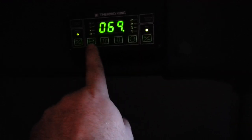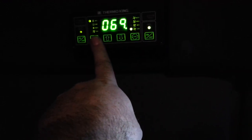Over here is my controls for my APU. All our trucks are standard with APUs. We've got, you can have a fan, an AC. The heat on here doesn't work. We have bunk heaters. I'll show you that here in a second. Got your controls from the bunk.